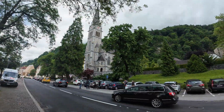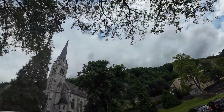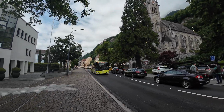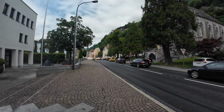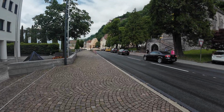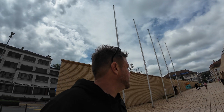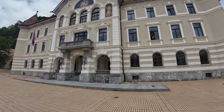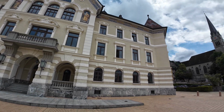Just as we're walking down the street here, on the right hand side you'll see that is St Florin's Cathedral. It's another one of the famous landmarks around the centre of Vaduz. Well, this has got to be the main centre here, I reckon, so we'll have a look how bright it is. Let's have a little walk down there. I found out afterwards that this is the main government building.